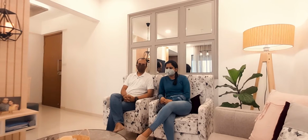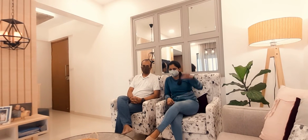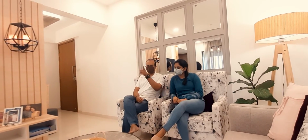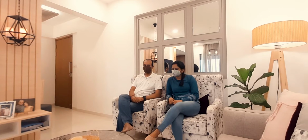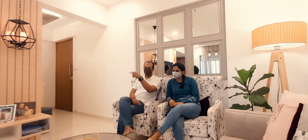Tell me, what is your favorite part of the house, Akhila? I would say the guest room, the hall, and basically the furniture between the two rooms. And yours, Satyajit? I think it's the same, because we have the Indianness in us, so the guest room has got a lot of Indianness. And of course, the hall and the batten wall. This wall and this mirror, this looks very nice.